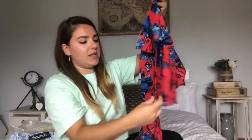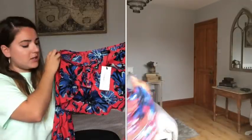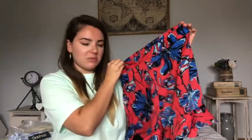I love the big sleeves. I don't know if you can see, really big sleeves. Little tie at the front here. And I like the neckline, it's really nice. Oh, it's got a few little holes in there on the arm part. So that's the top part. And here is the bottom, and the waistband around the shorts is stretchy. So if you need that little bit of extra stretchiness, it's not going to be too tight. That's what I love.